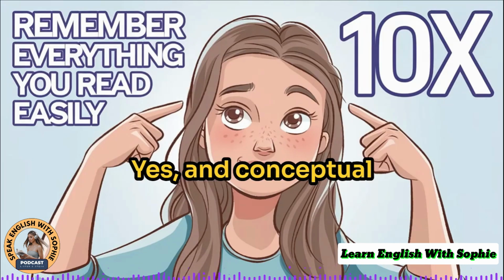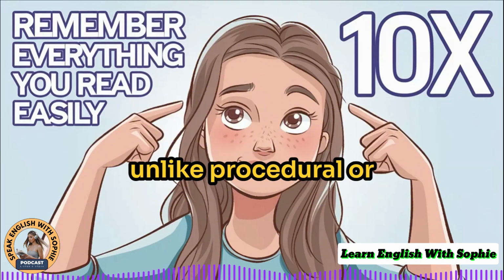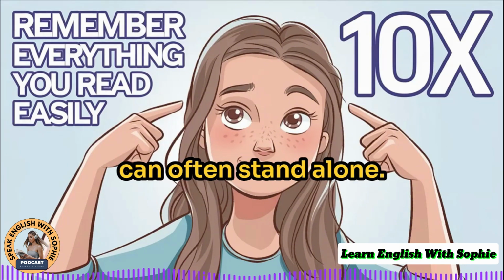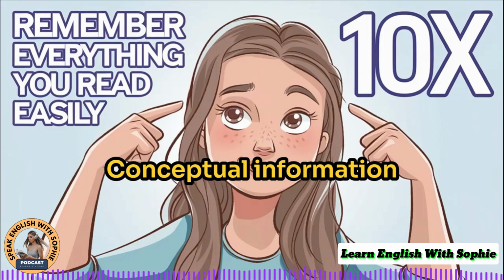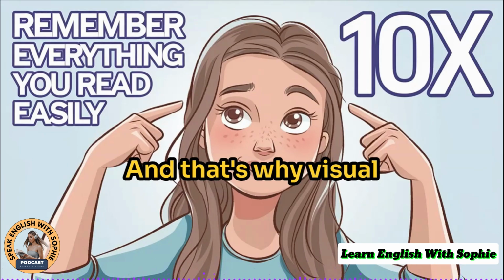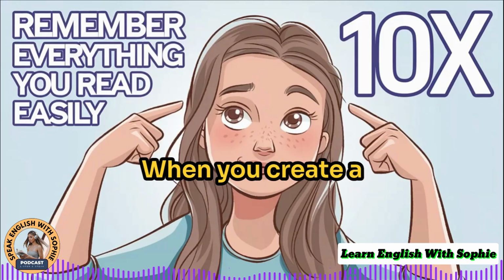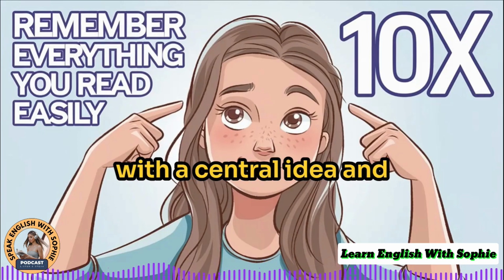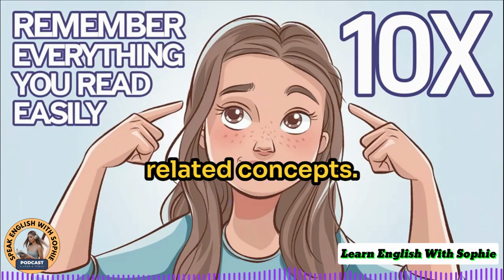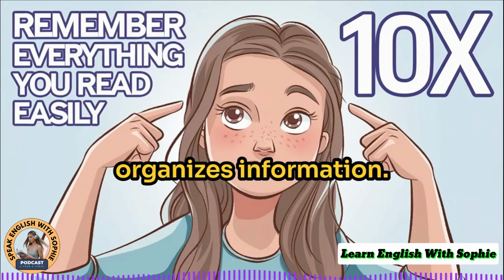Yes, and conceptual information is like a web of interconnected ideas. Unlike procedural or analogous info, which can often stand alone, conceptual information is more like a network. One idea often links to several others. And that's why visual tools like mind maps are perfect for this. When you create a mind map, you start with a central idea and branch out to connect related concepts. It mirrors the way your brain naturally organizes information.